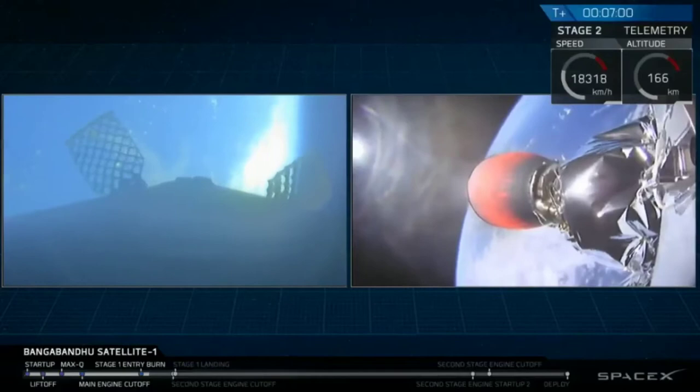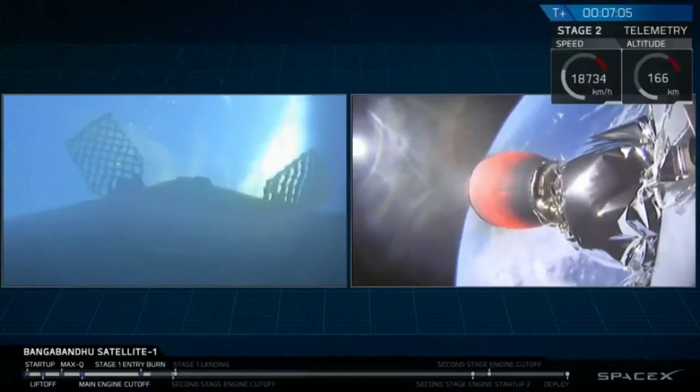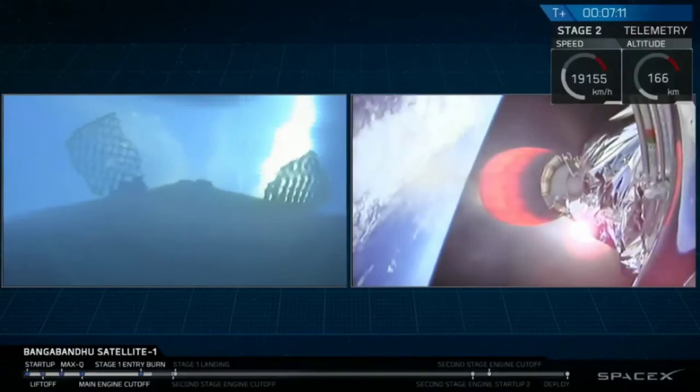As that first stage gets closer and closer to the surface of the Earth, we should be able to see features such as clouds, waves, and eventually the outline of our drone ship, Of Course I Still Love You.